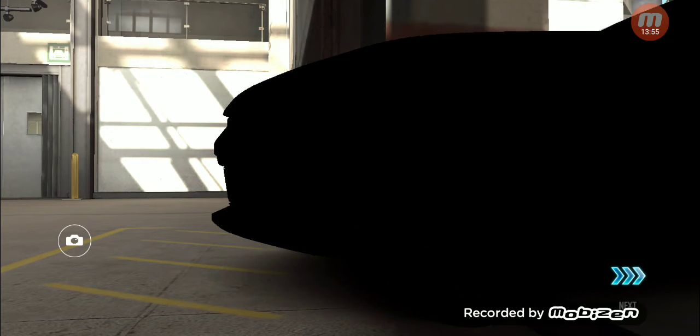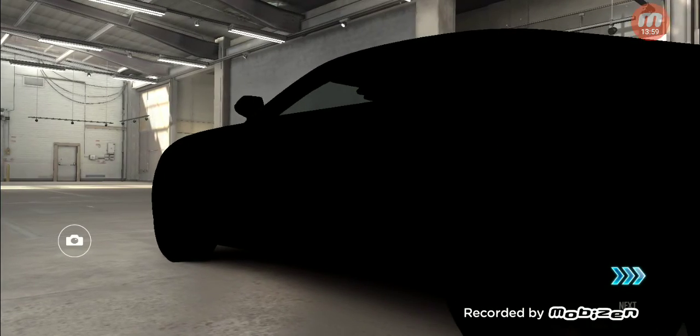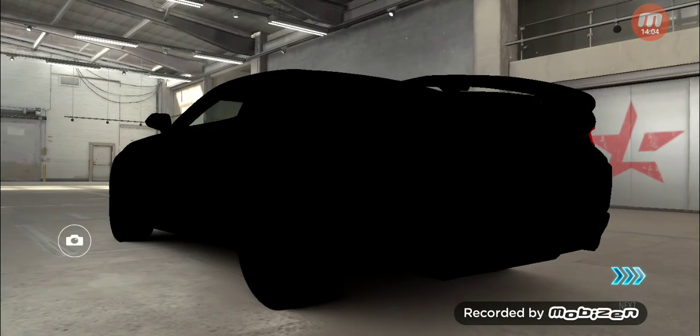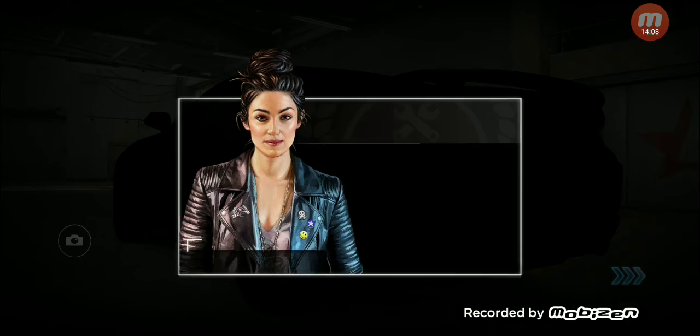Let's see what we got. I'm grateful for whatever car it is. I don't care if it's a Honda Civic. What the heck is this? Yo, if anybody can make out the shape of the car before they say it, I'm going to give your comment a like. But you got to say it before you see it. So while you're watching this video right now, pause the video. Tell me what car it is before the guy pops up the message.